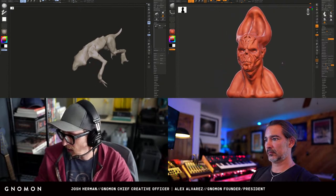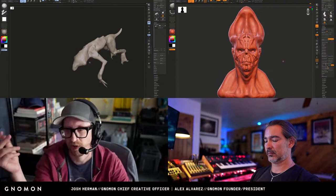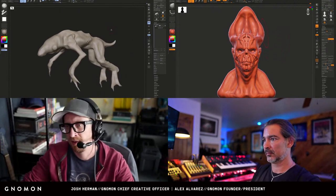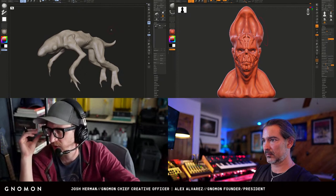Let's see, how to start building a model in ZBrush. There's so many different ways. You can use a base mesh, you can use ZSpheres, you can use Dynamesh and kind of just pull things out from there, which is what I did with this character. There's so many different ways you can make a character. It's really difficult to say.